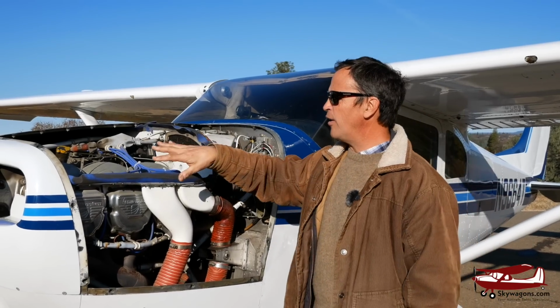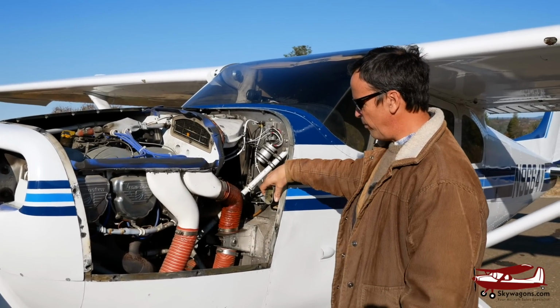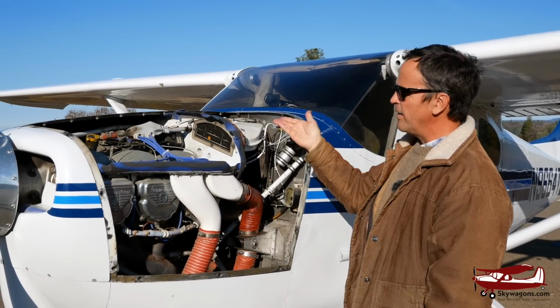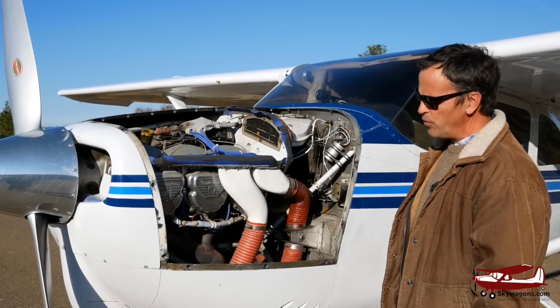Anyway, here's the IO-470, 1500 hour TBO, very conventional. You've got a 12-volt plug-in here. You've got two exhaust systems that come out. They don't meet in the middle. They just have two separate pipes. And then the conventional constant speed prop and 2600 RPM for takeoff and 2400 RPM in cruise.